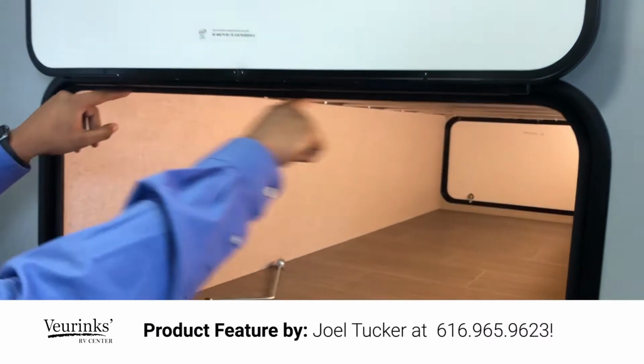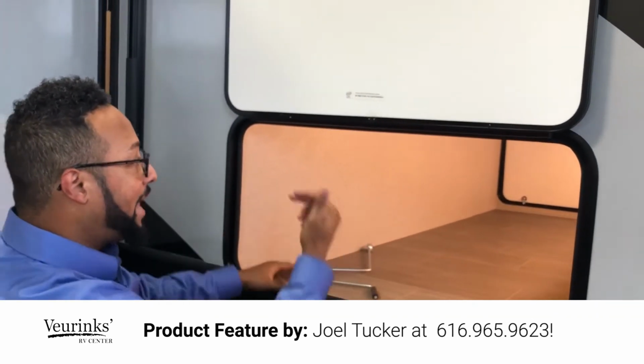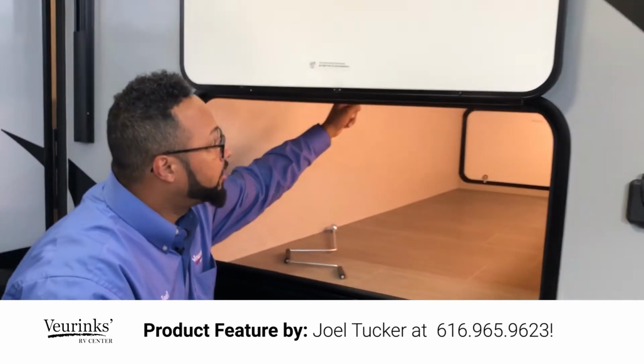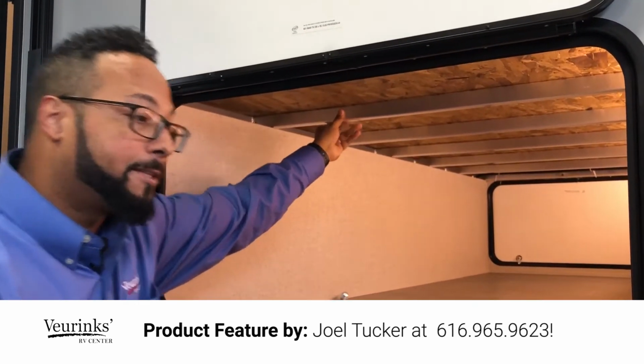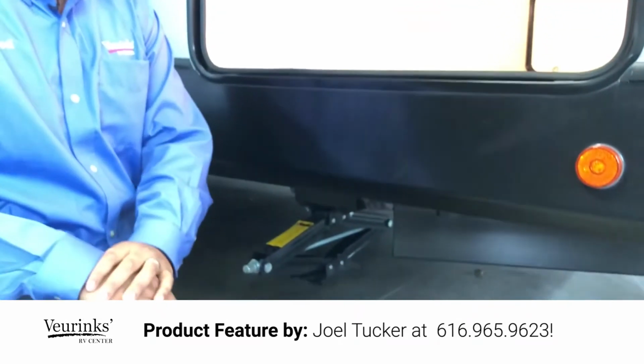And notice large doors on both sides, so if you have an item here you can get to it on that side as well. Also with the Kodiaks, we are aluminum framed. If you look right up here, you'll see this aluminum right here as well. That way you know it's going to be a sound, lightweight structure for you guys. On each of the 4 corners you do get jacks. That way it's nice and stable for you.